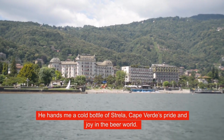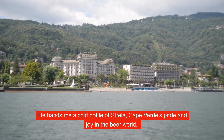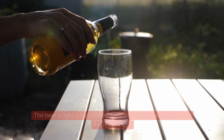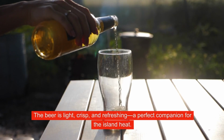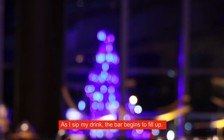He hands me a cold bottle of Strella, Cape Verde's pride and joy in the beer world. At just $2, it's a much more budget-friendly option. The beer is light, crisp, and refreshing, a perfect companion for the island heat. As I sip my drink, the bar begins to fill up.